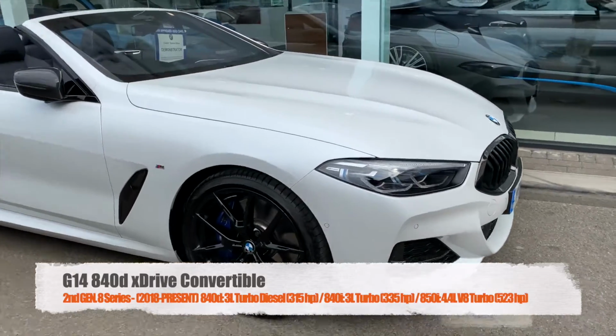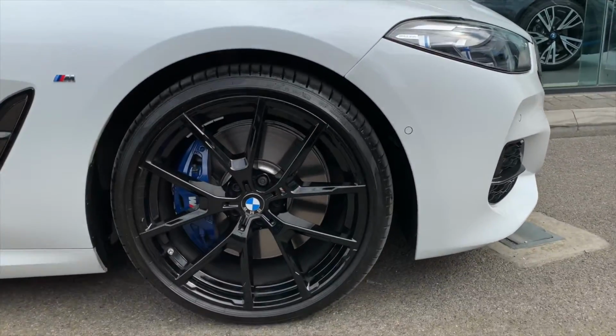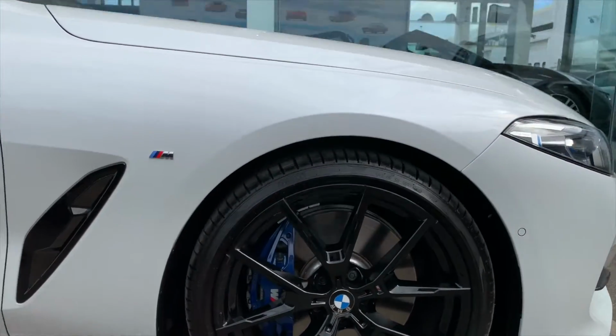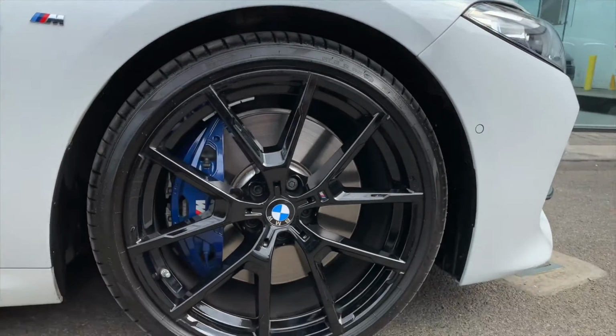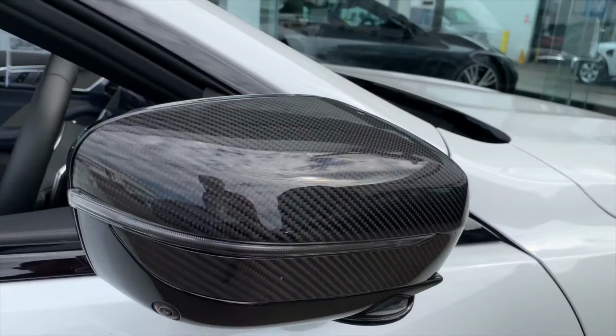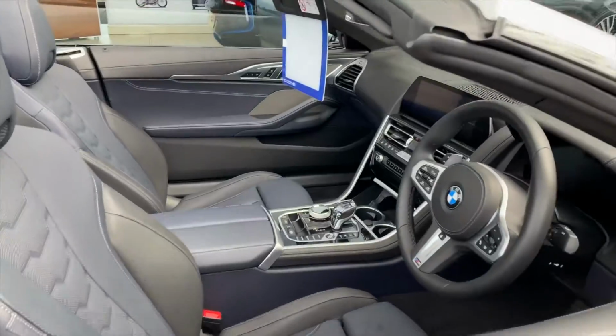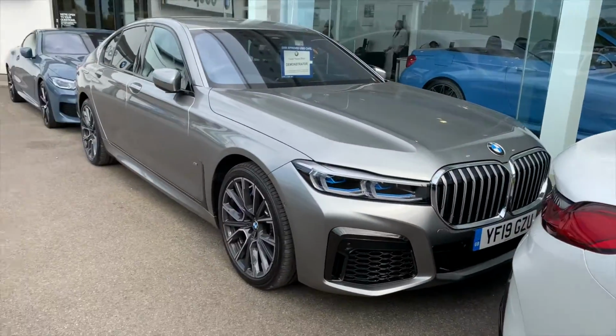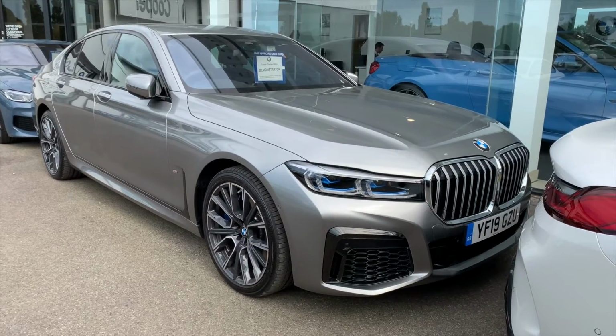And here we are, and there's another 8 Series. This time it's the 840d xDrive Convertible. It's a nice looking car, huge brakes, filling those 20-inch rims really nicely. Carbon, I never understood carbon fiber parts on cars of this size and magnitude. I mean, it's hardly a lightweight car.